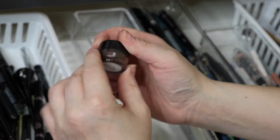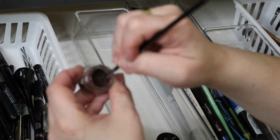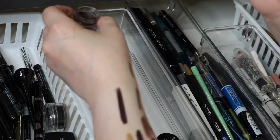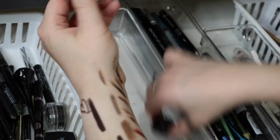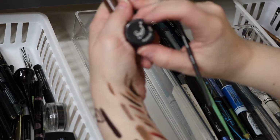And then finally, I have this starry eyeliner gel in brown. It looks like it might have dried up, so let me grab a brush. Oh, it actually is not dried up. Oh wow, look at that. That is awesome. That is just so smooth and pigmented. I'm going to draw a little heart. Anyway, I guess I'm keeping that. That actually might be better than using the Smashbox one. I remember using this quite a bit, and then I forgot I had it.